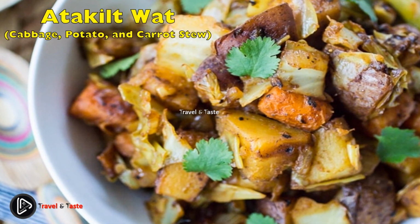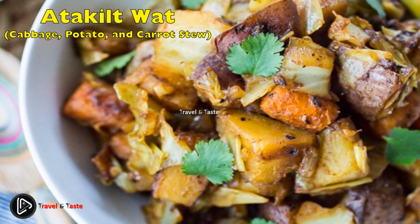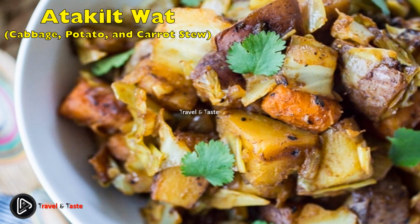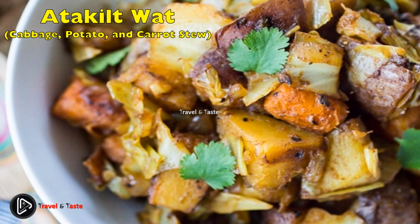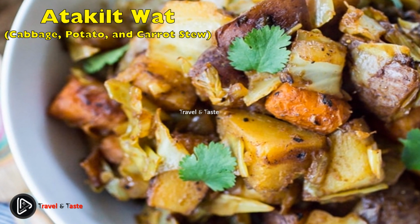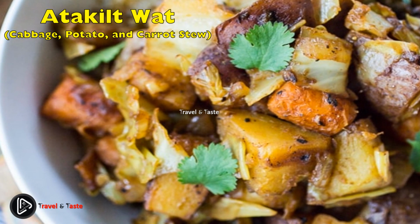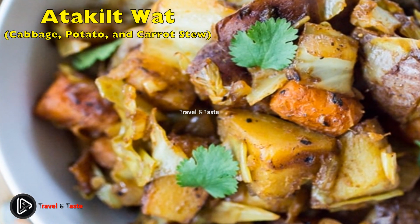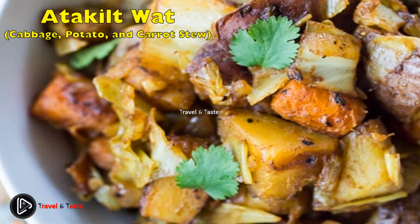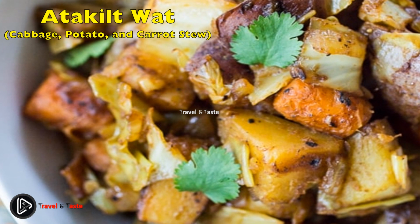Atakilt wat? Cabbage, potato, and carrot stew. This hearty Ethiopian dish is more of a stir-fry than a slowly stewed meal. Like most Ethiopian dishes, a heavy amount of spices and aromatics are combined to create layers of flavor and seasoning. To make Atakilt wat, thinly sliced carrots, cabbage, and potatoes are sauteed until slightly softened with oil, garlic, and onions.